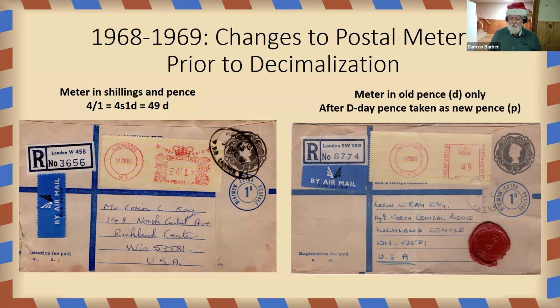And of course, that was all thrown into a mess because there was a postal strike in the UK on decimalisation day, which affected some post offices, but not all. The other thing is the forces post offices were still working because going on strike would be mutiny, which was still a capital offence, I believe, at the time, so not likely to go on strike.